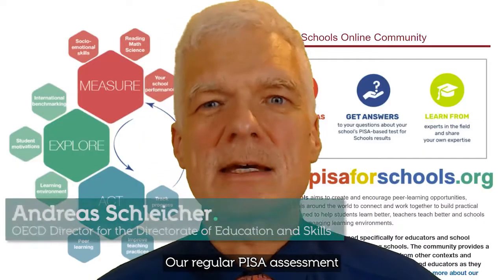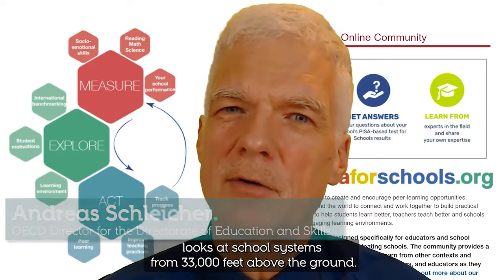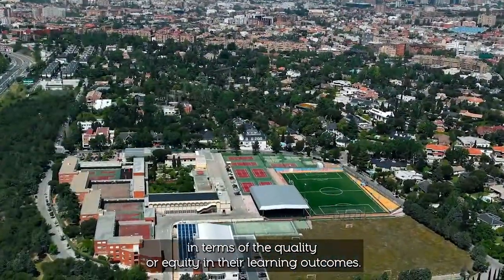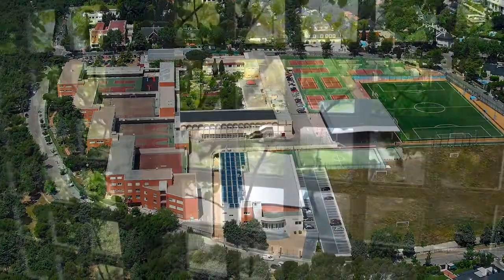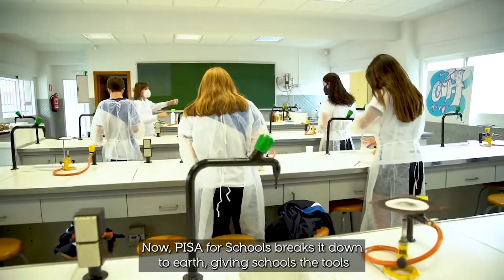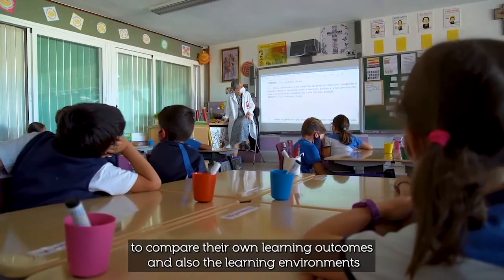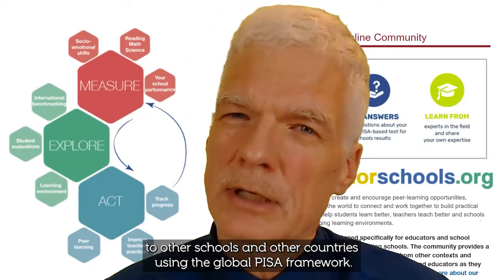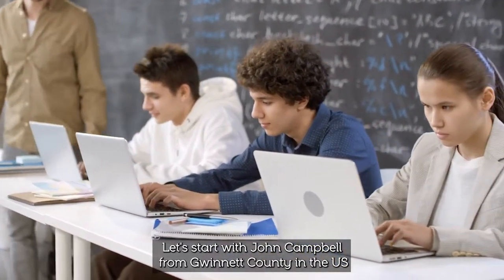Our regular PISA assessment looks at school systems from 33,000 feet above the ground, giving you the big picture of how education systems compare in terms of the quality or equity in their learning outcomes. Now, PISA for Schools brings you down to earth, giving schools the tools to compare their own learning outcomes and also their learning environments to other schools and other countries using the global PISA framework. Let's start with John Campbell from Gwinnett County in the U.S.